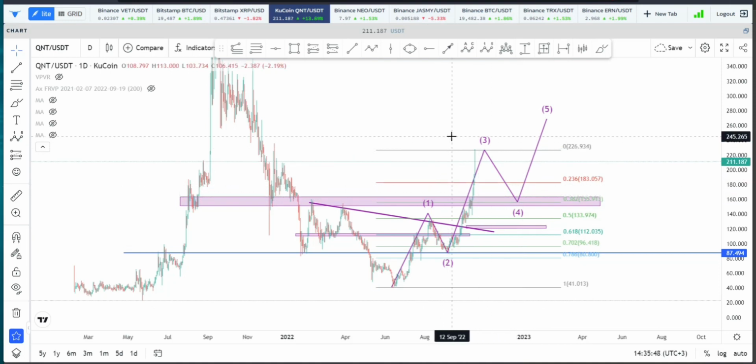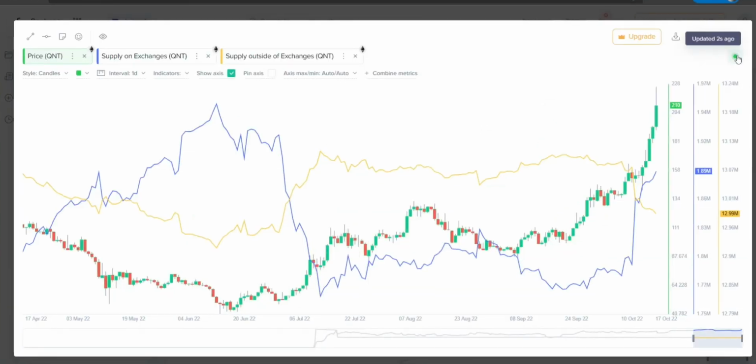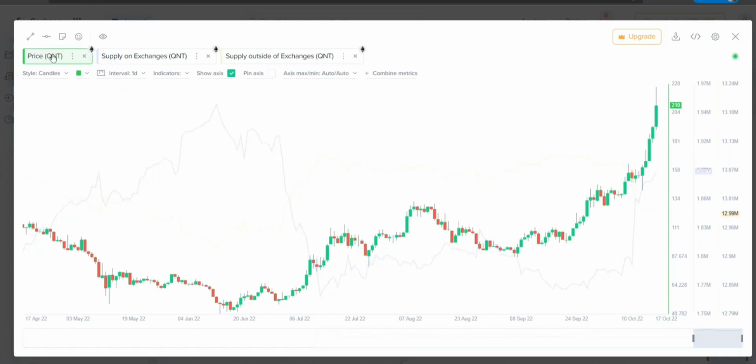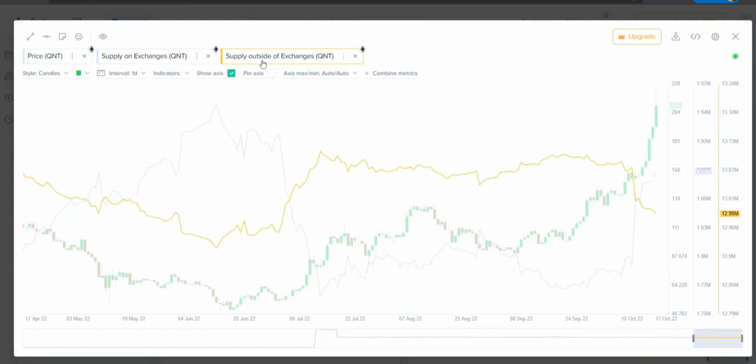But I wanted to show you some on-chain metrics like what I showed you in the last video. Here we go. So yeah, there are a few warning signs with the on-chain metrics right here. I'll start here with the supply on exchanges as well as the supply outside of exchanges. So what we have right here is the price. We also have the supply on exchanges. We have the supply out of exchanges, right?